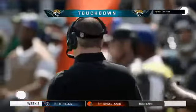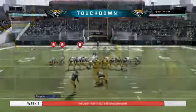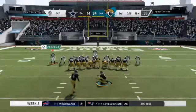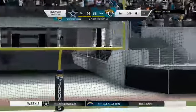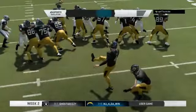Touchdown, Jaguars. D.D. Westbrook, his second touchdown on the season. And the Jaguars are able to widen their lead. Good start to the season for him. He had the touchdown last week in the opener and a second one in week 2 now. How about the pace he's already established, right?